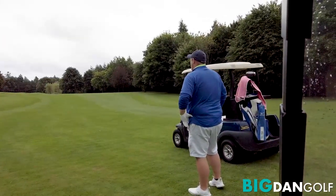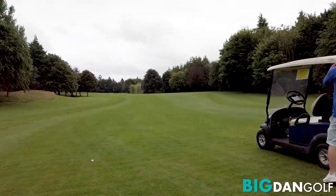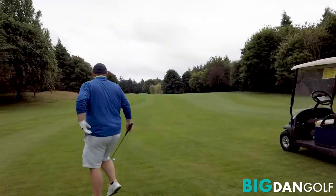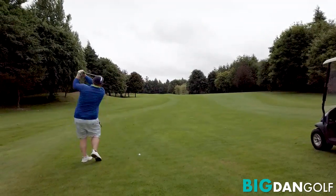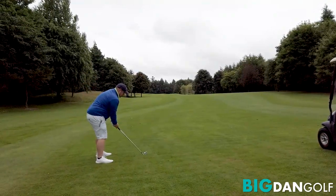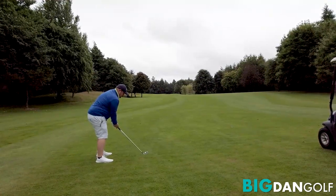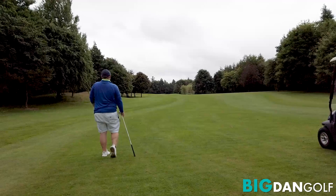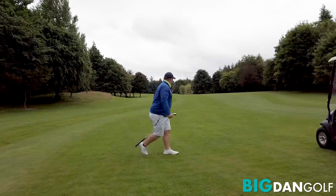It looks like there's bunkers on the left and before the green. So if I can get right-hand side of that bunker, it should be all right. Let's try and ping a four iron down there anyway. In the fairway, so shouldn't be too bad. Just try and get it over that tree with a cut. That's the plan anyway. That's the one. Yeah, that's what I wanted. Happy with that.